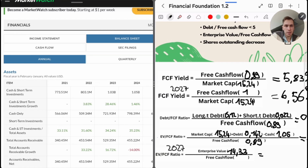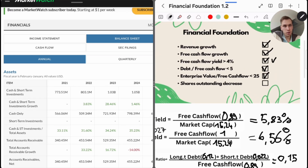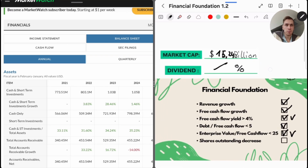Then we can also calculate this number with the free cash flow assumptions of around 1 billion. So then we're going to get a different ratio. So the number we're going to get would be around 14.23. And this looks even better for 2027. So it also would be a check here, under 25. So overall, I think this company has a very good valuation at the current moment.